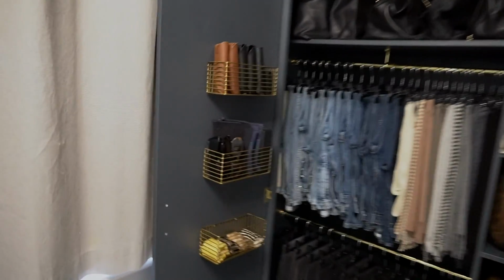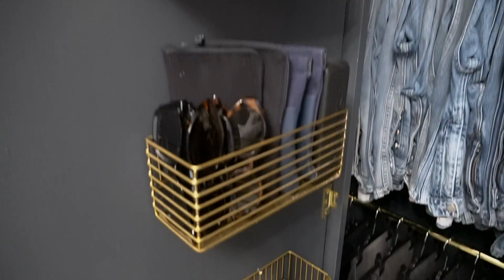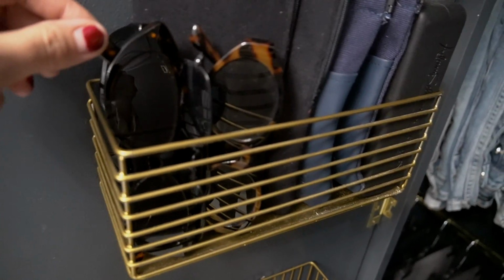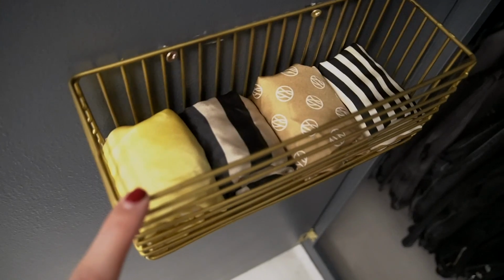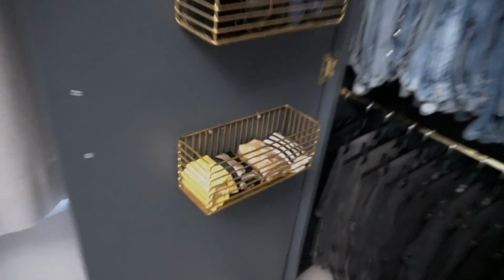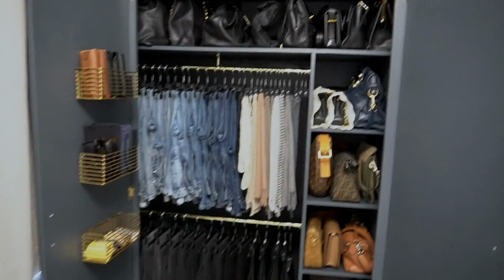Very good job. Okay, thanks to Simon, my little tray basket things are now on the walls. I've got my Ray-Bans in here, Celine's, Lisbeth's, and these are all like high street sunglasses in there. And then in here I've got my silk scarves. So that side now is pretty much, oh no wait, it's not.